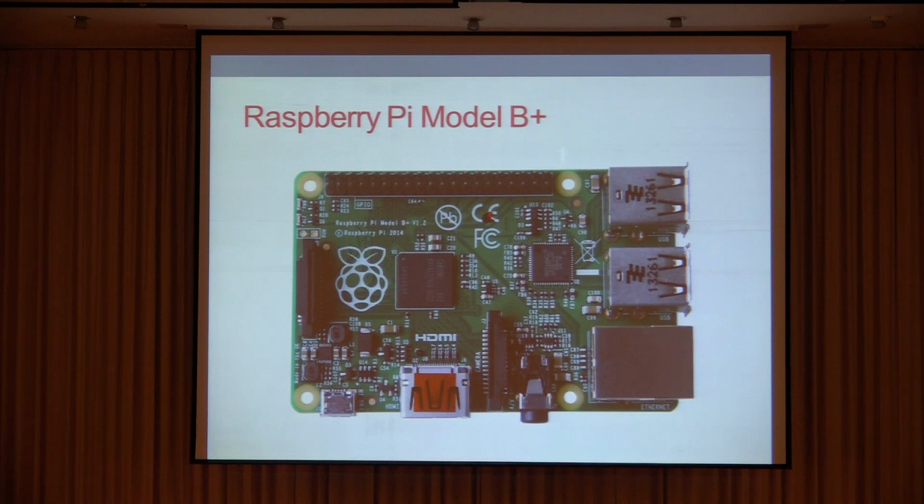So what are the differences between the Model B Plus and the existing Model B? One of the first things you'll notice from the hardware design perspective is mechanically it uses the same form factor. So any housing design, any case design, any mechanical design that people have done for the Model B can be reused and will work exactly identically with the Model B Plus.